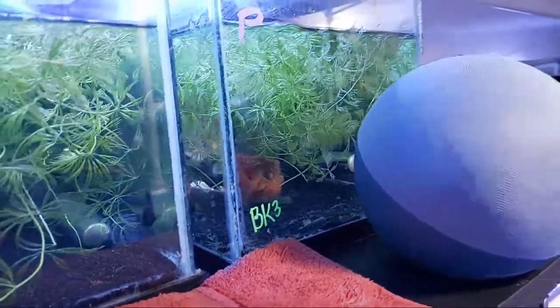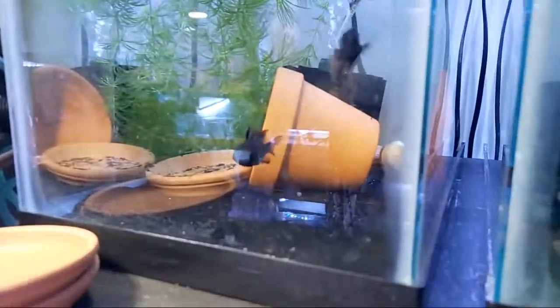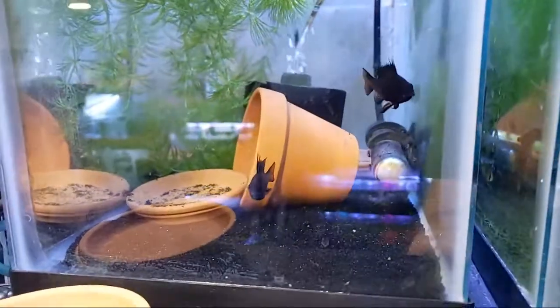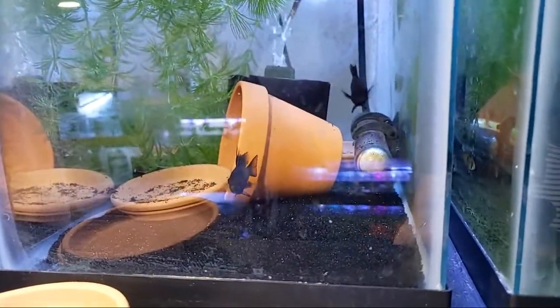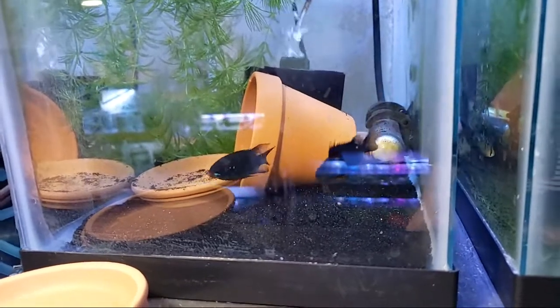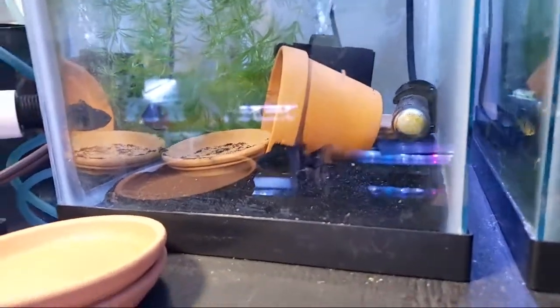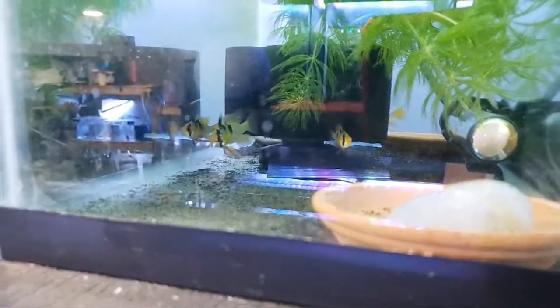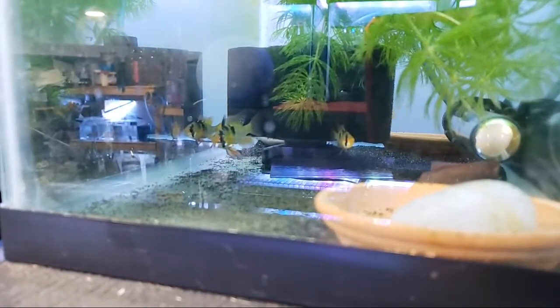I'm just looking at the breeders right now, and here is another pair behind me. This pair also went down on eggs earlier, so we have a third pair. I'm going to have to count them. Oh, by the way, I think these ones went on eggs too last night. It was a pair in this particular tank, so German blues.